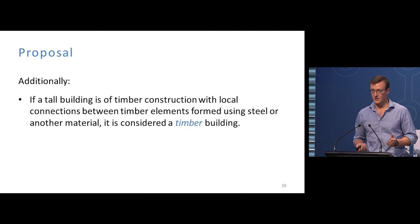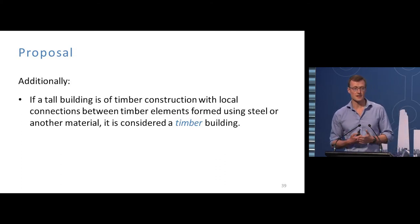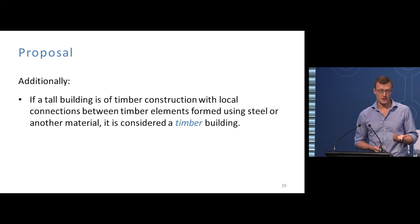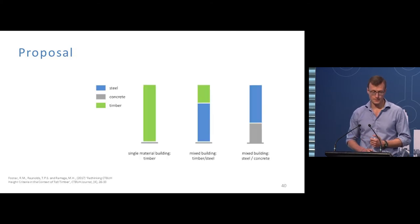I wouldn't say it changes the character of the building, or changes the material of the building any more than if you use steel to connect precast concrete elements together. You don't suddenly call it a composite building. So if a tall building is of timber construction with local connections between timber elements formed using steel or another material, I would still consider it to be a timber building.